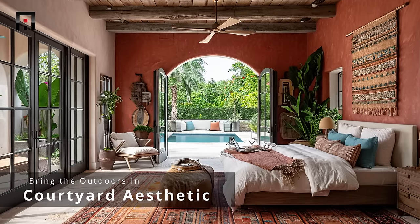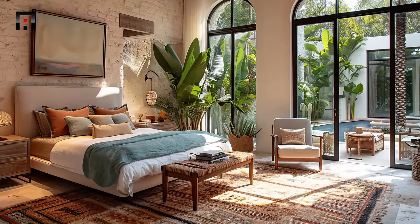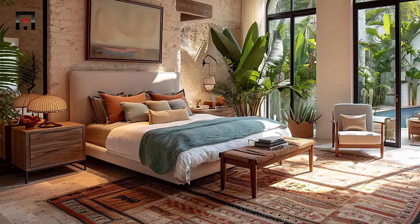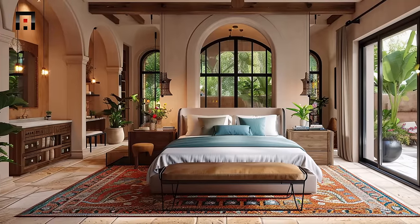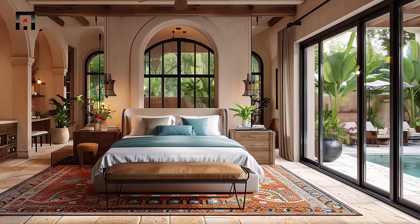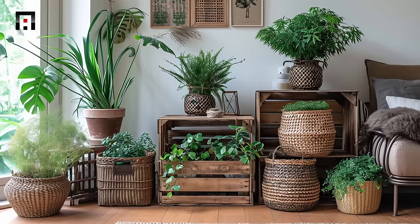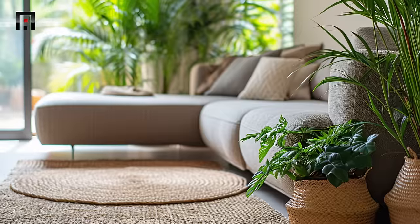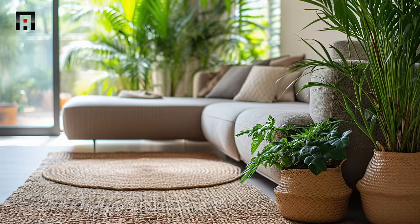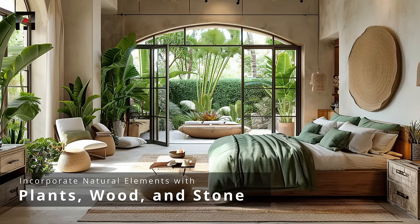Courtyard aesthetic. Bring the outdoors in. To truly capture the essence of a Mediterranean-style haven, create a courtyard-inspired oasis within your bedroom. Introduce potted plants, olive trees, or citrus plants to emulate the greenery found in Mediterranean courtyards. Place these plants strategically to create a seamless transition between the indoor and outdoor spaces. Incorporate natural elements with plants, wood, and stone.